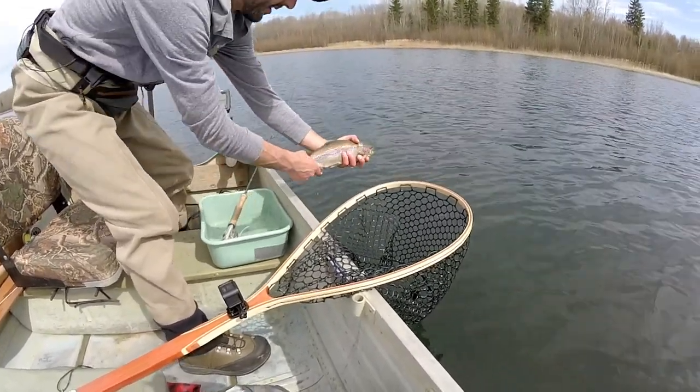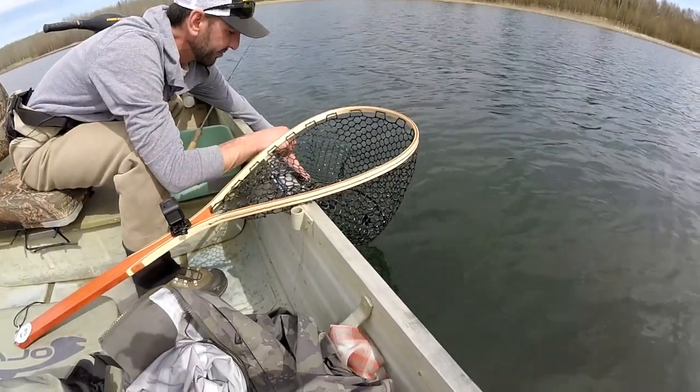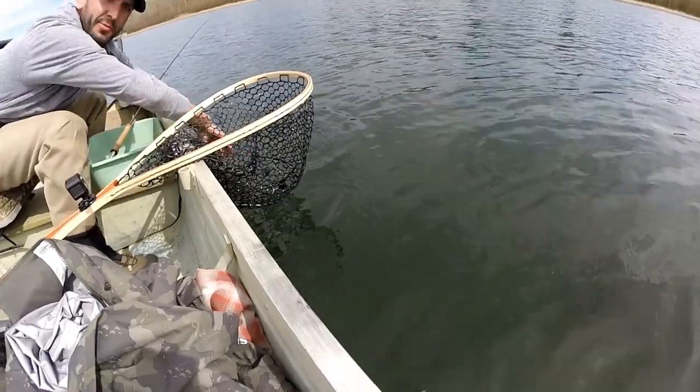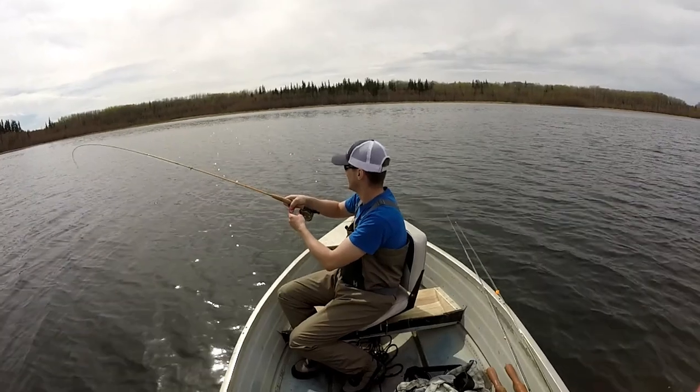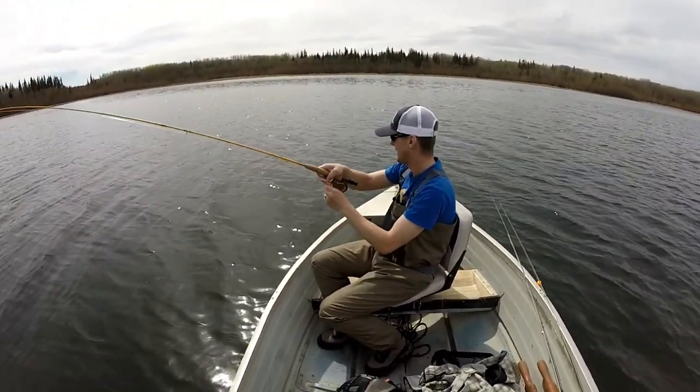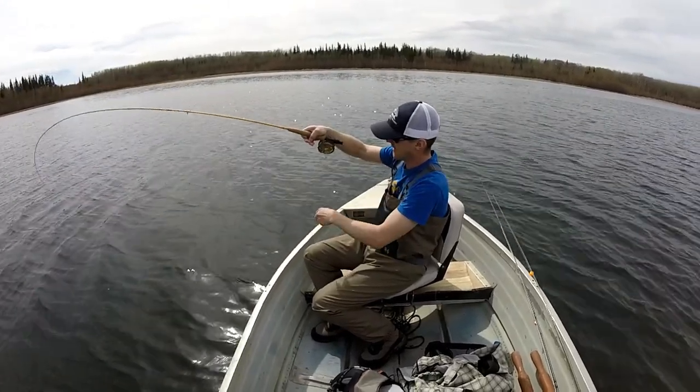And there we go, just a beautiful early season rainbow. We're gonna put her back so she grows up a little more, and when we get her in the fall, she'll be 3 or 4 inches bigger. So literally the first cast after Nick caught that last one, I hooked into this one here.